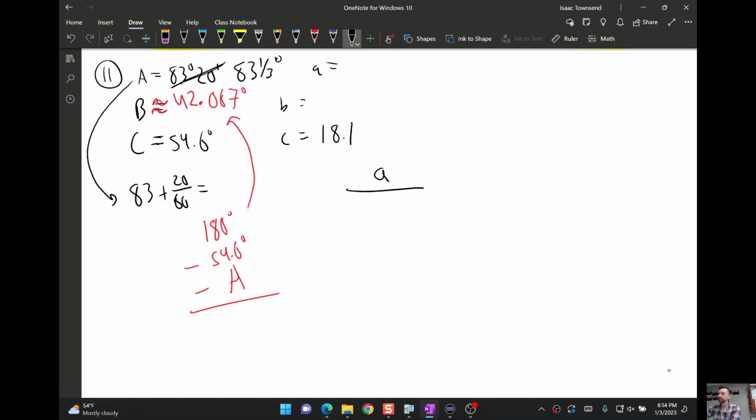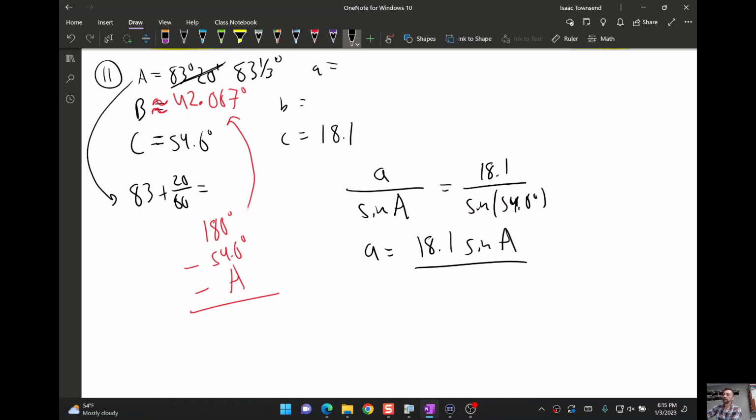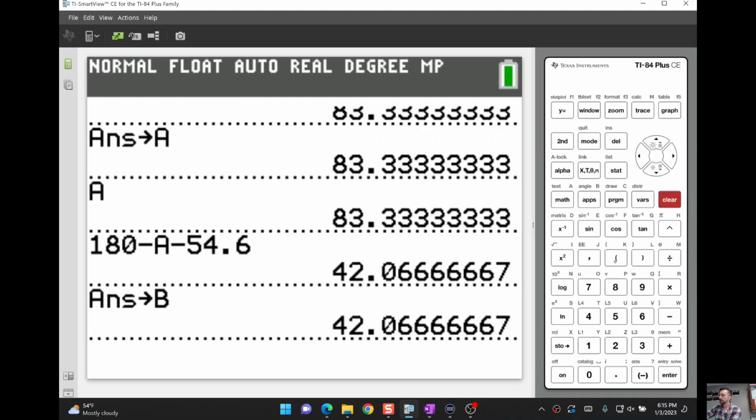So if I want to find side A, I need to pair it up with the sine of angle A, and then I have to set that equal to B over the sine of B or C over the sine of C. And since I have angle C and side C, that's the one that's going to be the easiest to work with. Now I'm writing angle A here, but I actually know how big it is and my calculator knows how big it is. So in my calculator it looks like 18.1 times the sine of what it stored for angle A divided by the sine of 54.6. And I know I don't need parentheses here, but I'm going to still put them just in case.